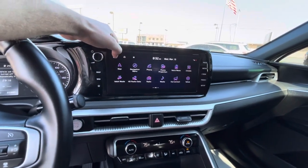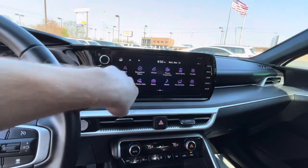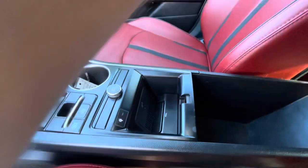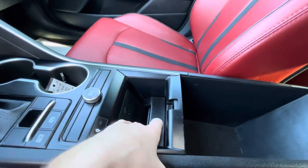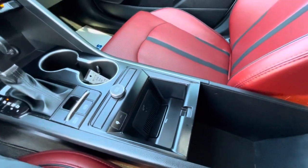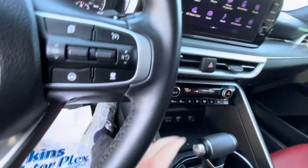Nav, let's go back to the home here. Obviously, Apple CarPlay, Android Auto. Kind of a home screen there. So cool. This is one of those driveway cars, and what I mean by that is you need to sit in the driveway for about an hour and click every button you can possibly find. You've got a phone charger in there. You can stick your phone in there and it will actually charge it for you. Different drive modes. That gear shift's cool.